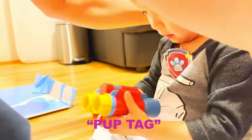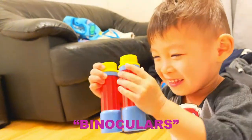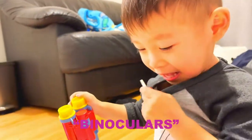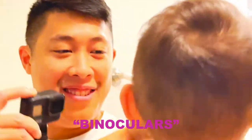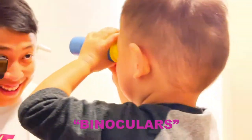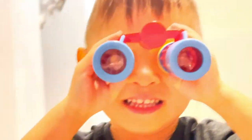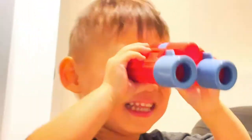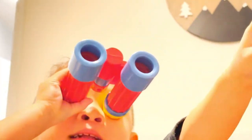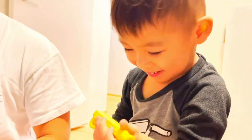Wow! You're an official pup of the Paw Patrol. Say ready for action, Riders. Sir. Can I see? Turn around. Transform. Wow! That's so cool. Can you see really far? Can you see the outer space? Good job!